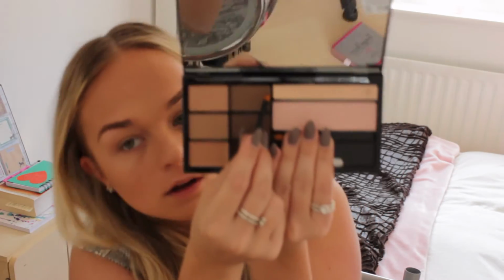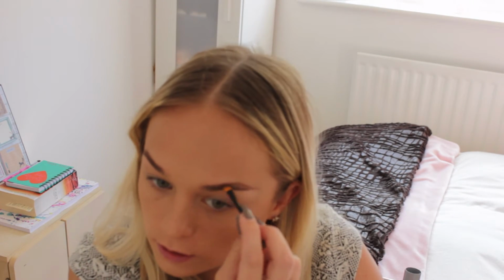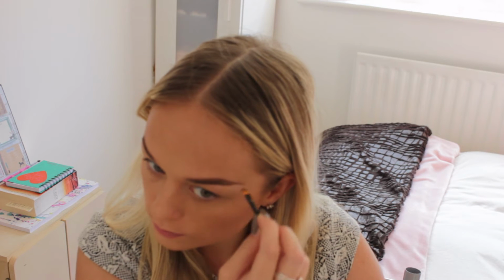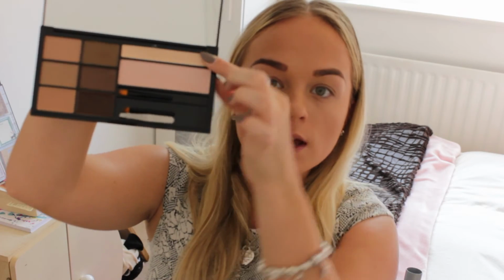Right, then once I've got that shape, I'm going to go in with the lightest powdery colour on the brown side, and I'm going to use the same brush, dab it in, and literally just run it through my brows, and you'll see how quickly these brows are defined and filled in. And because it's a powder on top of the wax, it's going to set and it just stays on all day.